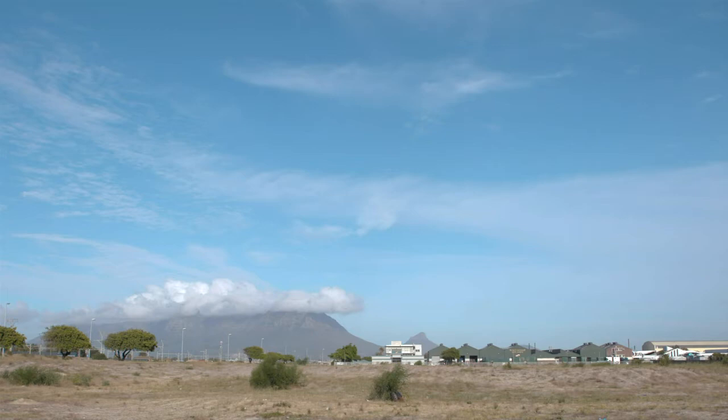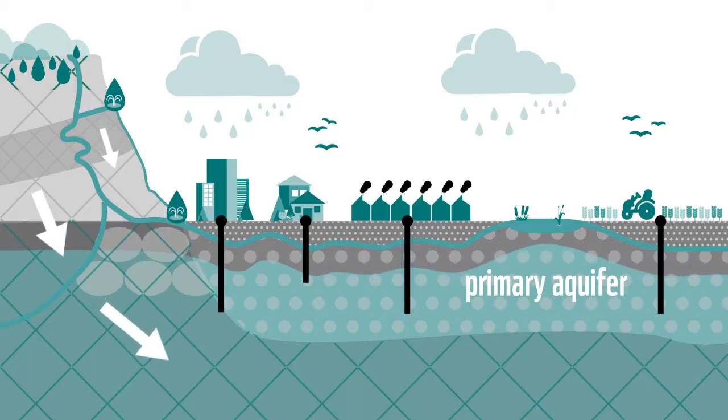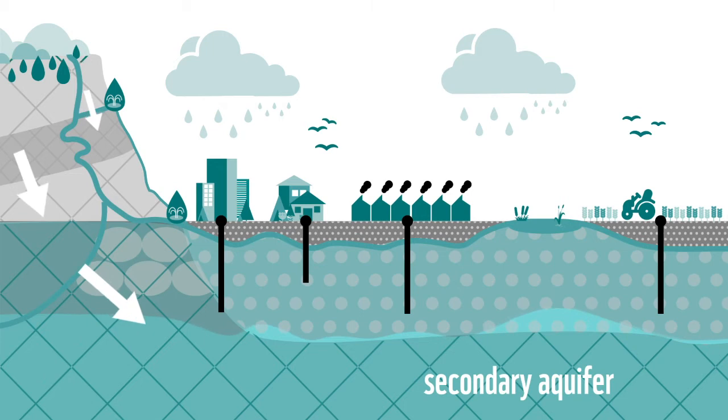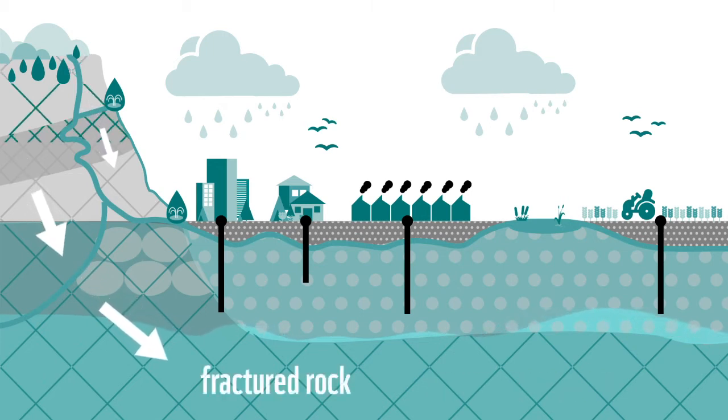Now, where we're standing here, we're on the Cape Flats aquifer. It's a primary aquifer where water is stored in the pore spaces between the sand grains. Most of South Africa's aquifers are fractured rock aquifers or secondary aquifers, where the water is stored in and flows through fractures and fissures within the host rock.